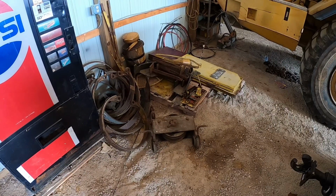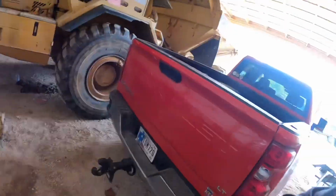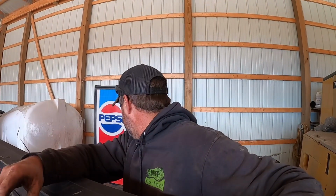Well, there it is, guys, all unloaded and somewhat organized. What's really cool about this machine is we got all the pieces and parts minus a few window frames, which I think should be pretty easy to find since it's a fairly common machine. And we even got extras of a lot of different stuff. So that's really neat and really nice, but that's it for our load.